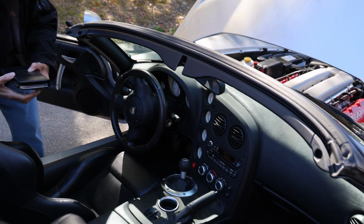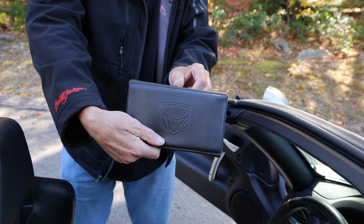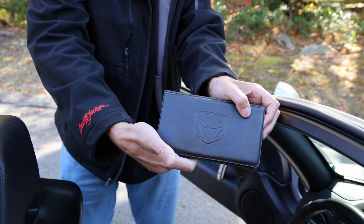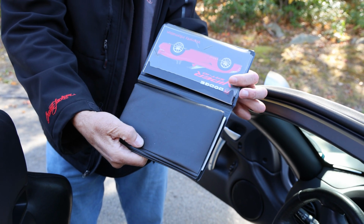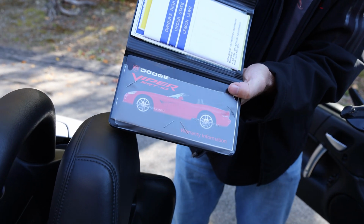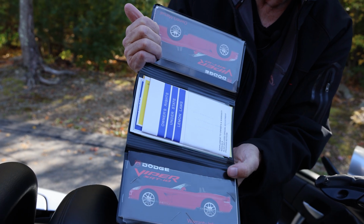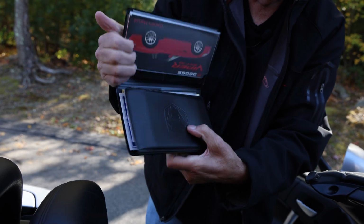And here we have the original owner's manual, this thing right here, with the Viper embossed in the cover right there. And inside of this, all the information you need to keep your car running and happy. The Viper SRT-10 Roadster right there, and basically how to drive it and what's best, how to maintain it properly, and care and feeding, as it were.